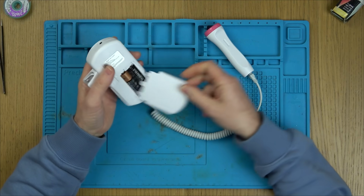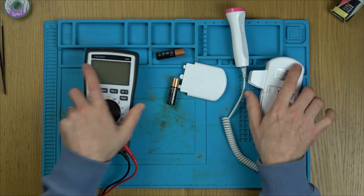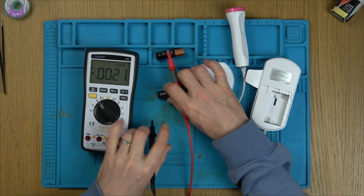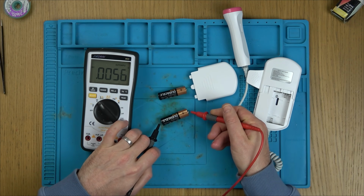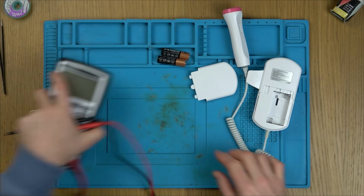And I've measured these batteries, and they are measuring okay. They're brand new. So, what is the problem going to be? I think maybe it's something to do with the power switch, or maybe there's contacts between here and the circuit board. But if you look here, we've got 1.6 volts in them. 1.62 and 1.62. So they're brand new batteries. So let's try to get into this.